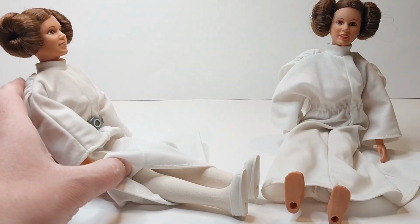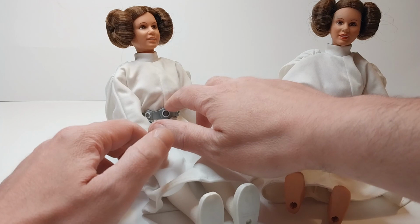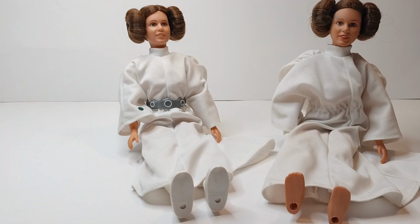But this was a great deal for $29 because the shoes go for that much. The belt goes for that much, and the rings in her hair go for that much, so just for accessories alone, I thought it was a really good deal.